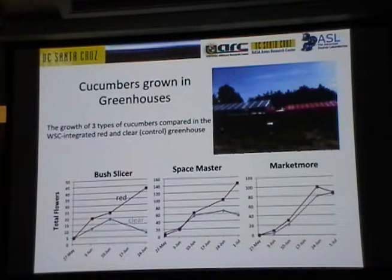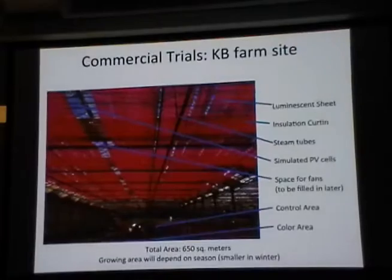And you can see, again, the total number of flowers. This is a fruit, but we now have fruit numbers. Comparing the red versus the clear greenhouse, which is our PV installed greenhouse, you can see that we're still getting generally better performance under the red greenhouse than the clear greenhouse. But not always. You can see in the market, we're getting about the same performance, and it'll just depend specifically on what crop you're looking at.